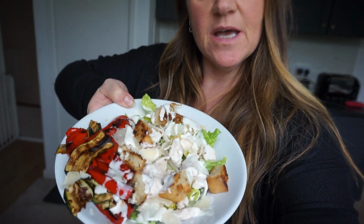It is done. So it is a false Caesar with some char grilled peppers and courgettes with a little hint of balsamic vinegar just at the end. Once they're done, let them really cook off that balsamic just to get rid of all the harshness, and that leaves an amazing flavour. Such a good flavour. I'm gonna eat this and I will see you when I make food later.